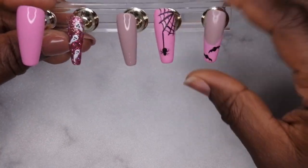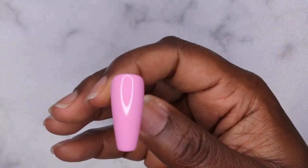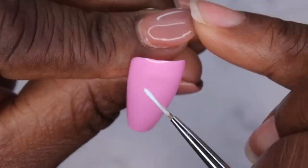Now I'm gonna try to wrap this set on up. I'm gonna go ahead and do the thumbnail. I wanted to do a mummy on this nail, and so I am going to be going in with the Madam Glam white. Okay, so in order to draw a mummy, it's pretty easy to do.